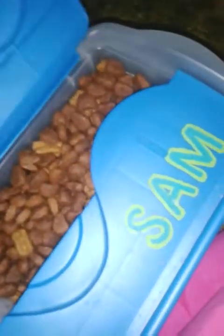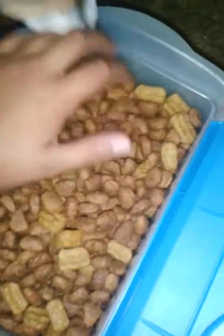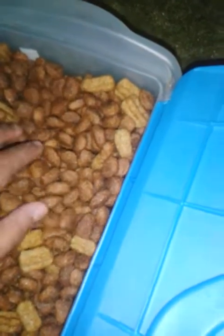And then I just got this bucket, this big bucket full of dog food. There's a lot of dog food. He loves it. So I just added this, and it just says Sam because it used to be my old dog's. So yeah, and then there's the little cabin.